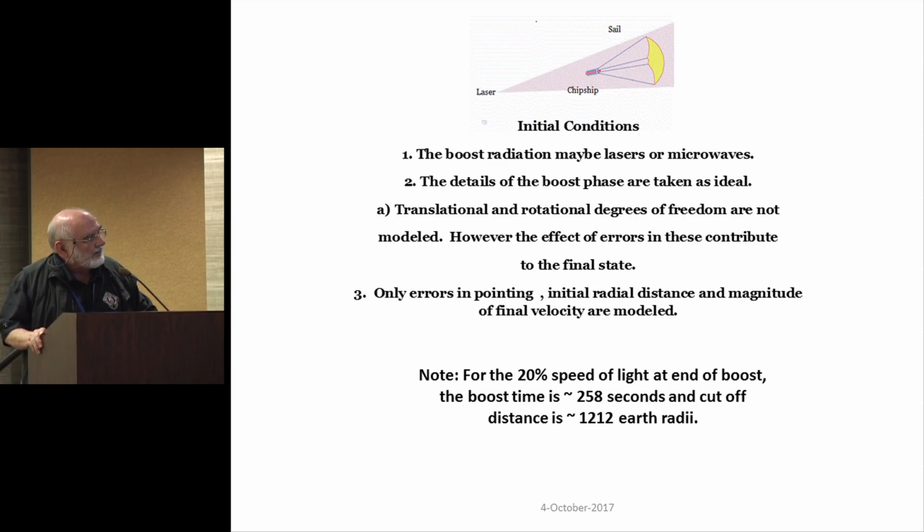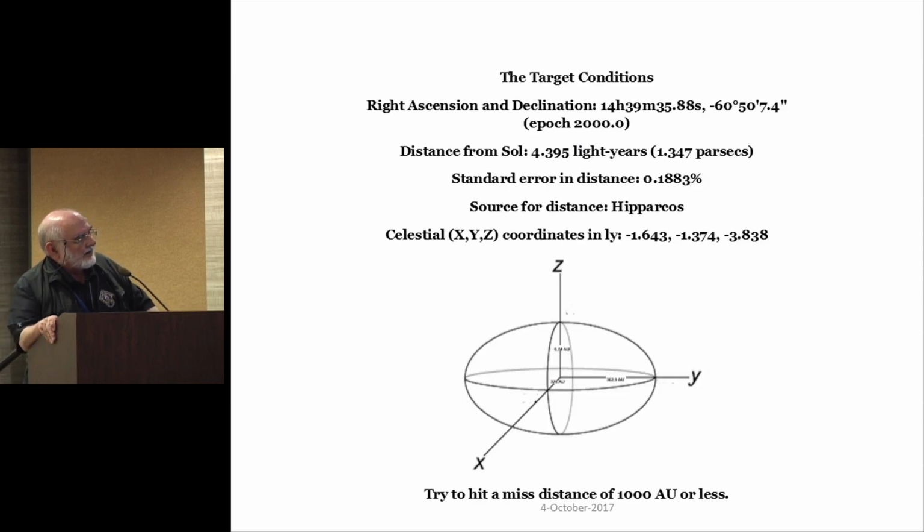Let me go here now. The interesting thing is you're aiming at the Alpha Centauri system. Actually, you're aiming at an ellipsoid, because of the coordinate system, and I'm taking the coordinate system to be Earth equatorial inertial in the year 2000. So this is a standard system. If you're from the Hipparcos data, if you just looked in the sky, you would be able to easily find it.